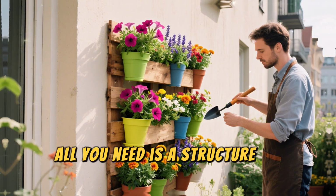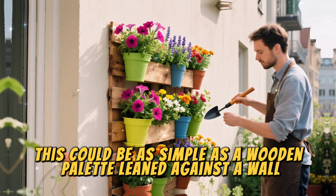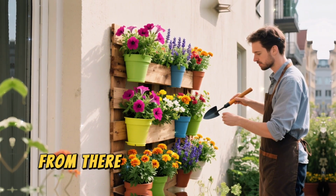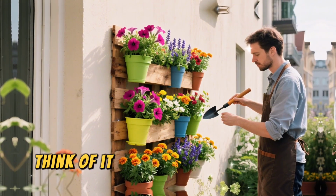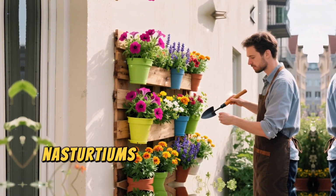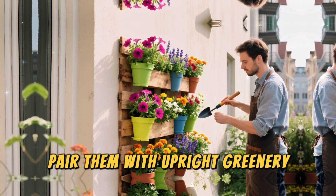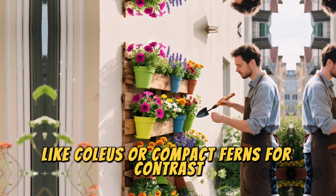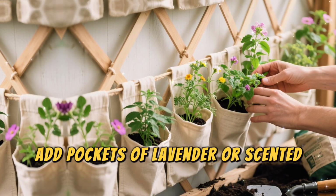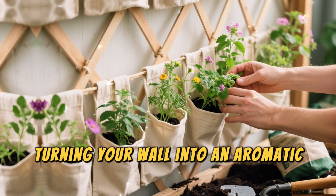All you need is a structure to support your imagination. This could be as simple as a wooden pallet leaned against a wall, a metal mesh grid, or a hanging pocket system. From there, the possibilities bloom. Think of it like painting with plants. Use vibrant flowers like petunias, nasturtiums, or trailing lobelia to spill over the edges. Pair them with upright greenery like coleus or compact ferns for contrast. If you love a fragrant garden, add pockets of lavender or scented geraniums. Their aroma will rise with the wind, turning your wall into an aromatic escape.